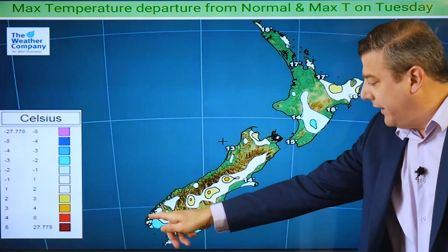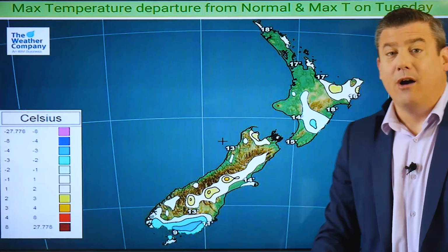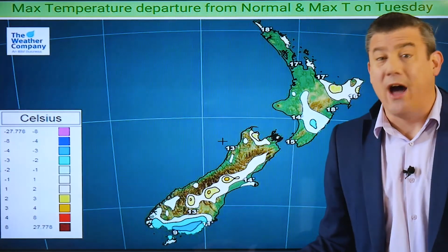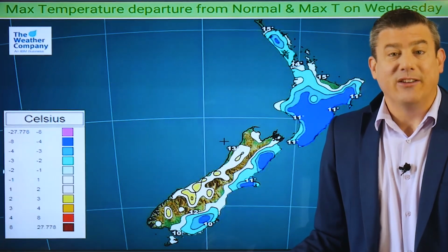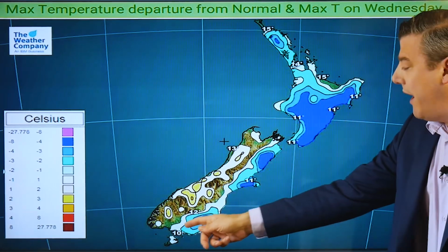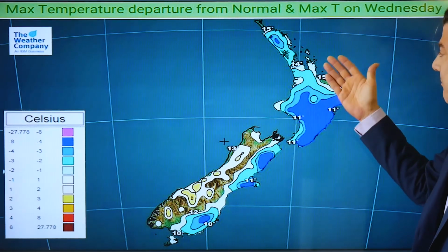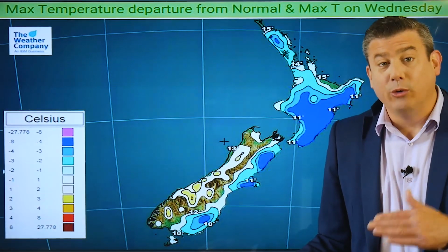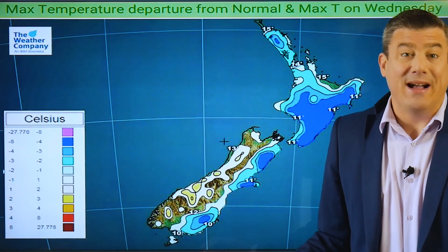On Tuesday, you can see that colder airflow starting to move in around the south of the South Island and also a little bit up here around the southeastern part of the North Island. Otherwise, Tuesday's a fairly average day for this time of the year. But it's Wednesday when you start to notice the effects of the colder southerly right up the eastern half of the South Island and into most of the North Island. That's around Wednesday. So this week is going to get colder before it gets warmer. It warms up really for some people actually not until about Saturday.